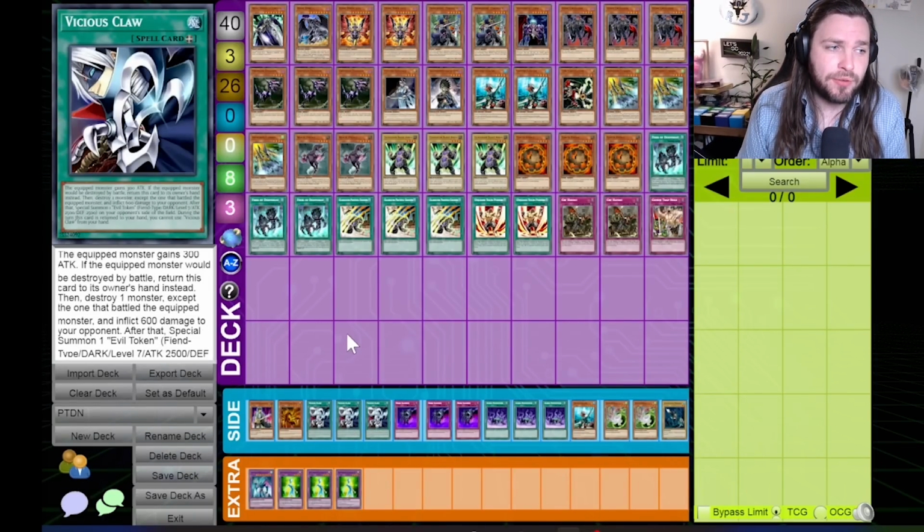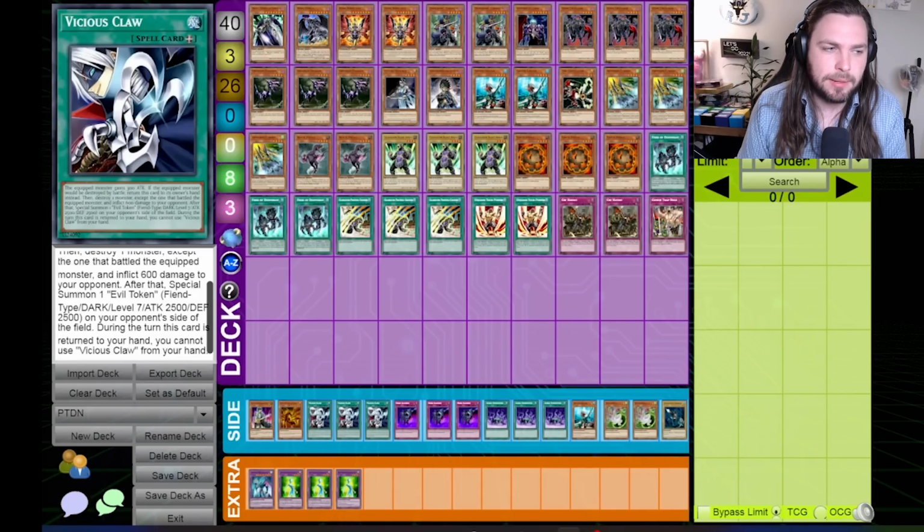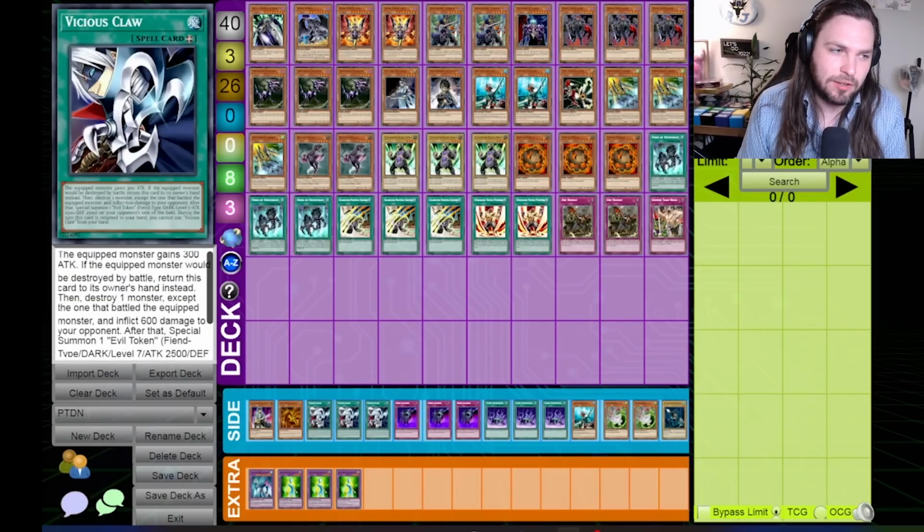Next, we have Triple Vicious Claw. This is my other out for bullshit. I can get over a 2,500 attack and defense point monster. I just can't get over a 3,000 defense point monster. And so having Vicious Claw in the side deck allows me to get rid of monsters. As long as I can destroy a monster by battle, I can resolve Vicious Claw, and that's good enough for me. It's basically really, really bad removal.